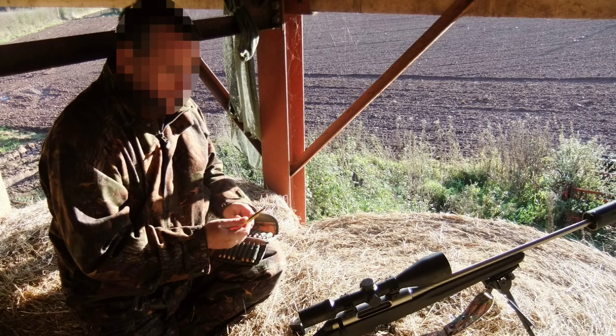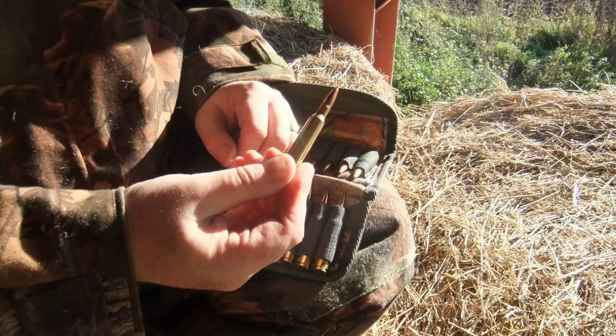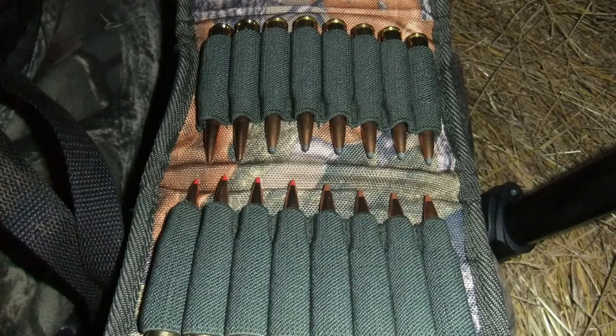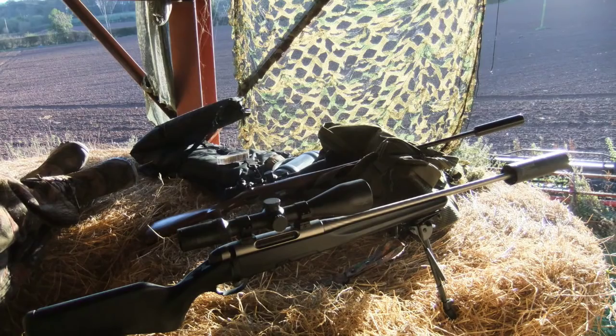There he is, showing me his bullets. Some are soft nose and some are target ones used for zeroing. We had a bit of a zeroing session this day as he showed me the capabilities. There they all are in his little pouch. And the two rifles side by side. It's a lovely day for it.